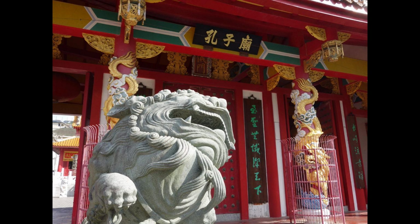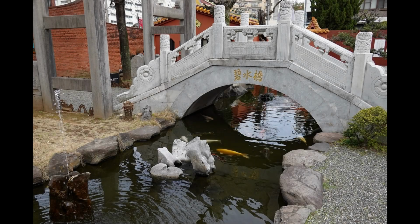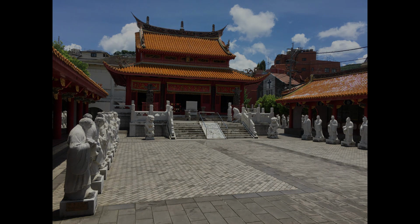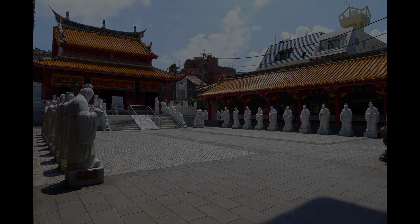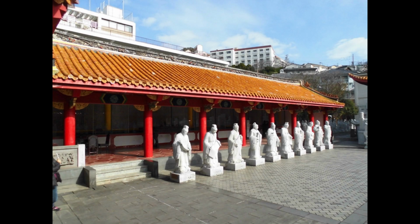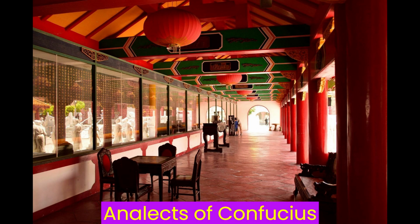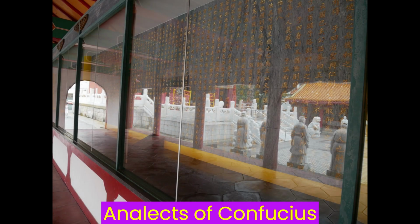The ornate Chinese-style buildings are adorned with yellow roofs. Flanking the shrine's courtyard stand the 72 sages, life-size stone statues that weigh around 2 tons each and depict Confucius' disciples. The shrine encourages visitors to find among the statues one that resembles a relative. In the center of the complex stands the main hall, which dates back to the time of the shrine's construction.